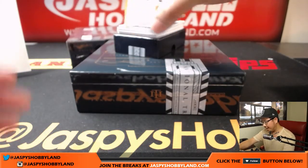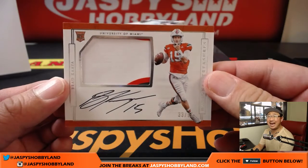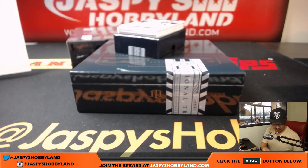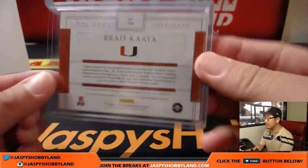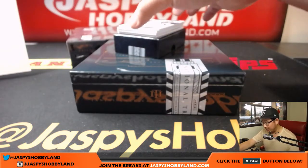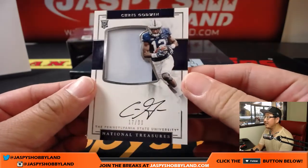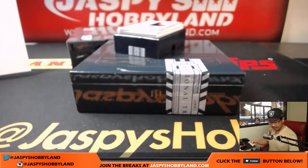Next up, three color patch and on card autograph, 33 out of 99, Brad Kaya. Brad Kaya for John B. Chris Godwin coming up. 17 out of 99. Nice jersey and autograph. Chris Huey with number 7. He might be a Penn State guy. I know he's an Eagles fan and a Phillies fan. Could be a Penn State guy.